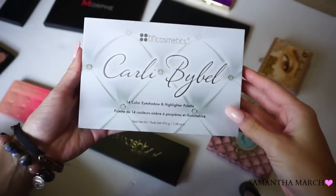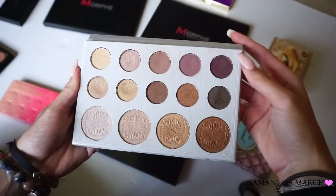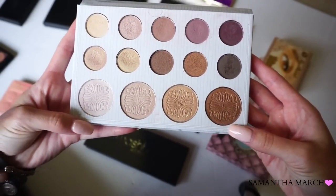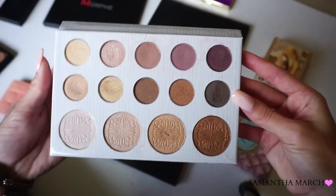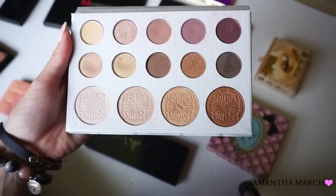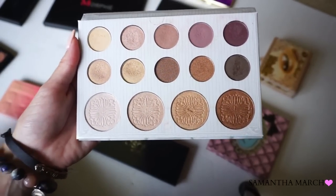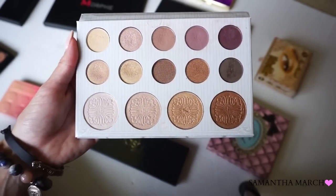The next one I have is from BH Cosmetics and Carly Bible. It has a mirror as well, and then it has eyeshadows here and then also highlights down here. I've used the highlights as eyeshadows as well, but it's just a really nice palette. I find myself reaching for it so often. It was one of those palettes again that I was like, yeah, I could do like 2 or 3 looks with it, but honestly, I use this so often and for so many different types of looks.